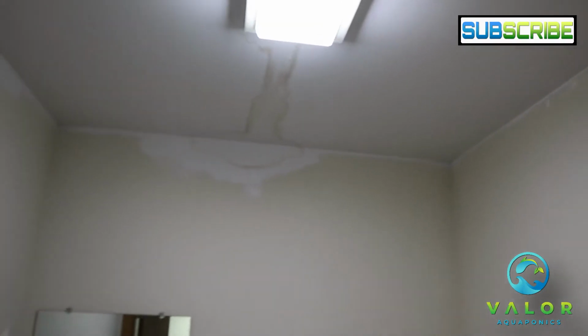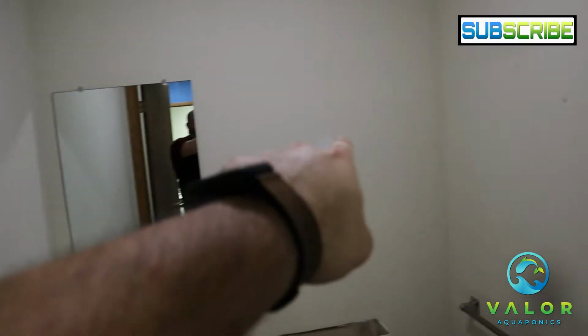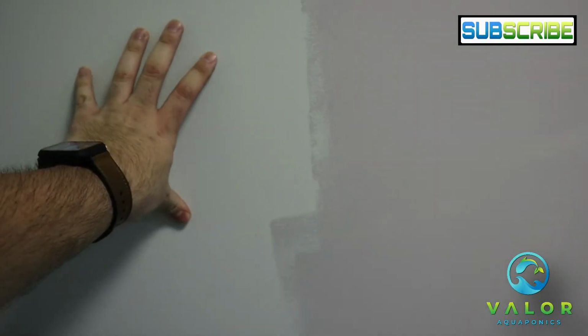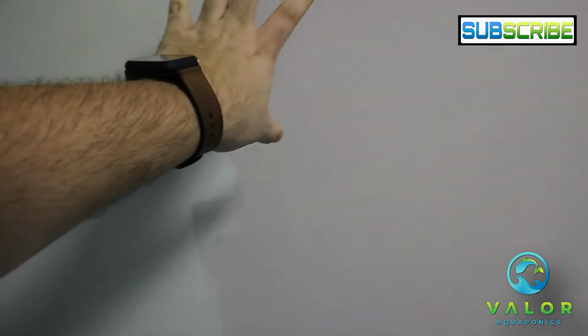So we're kind of, yeah, it's kind of a mess, but this is all going to get painted. This is going to be one color and then this is going to be another color. I already had the paint. We did put a new bulb in there. So this used to be this nice ugly light green. We're going to a gray, nice neutral color.